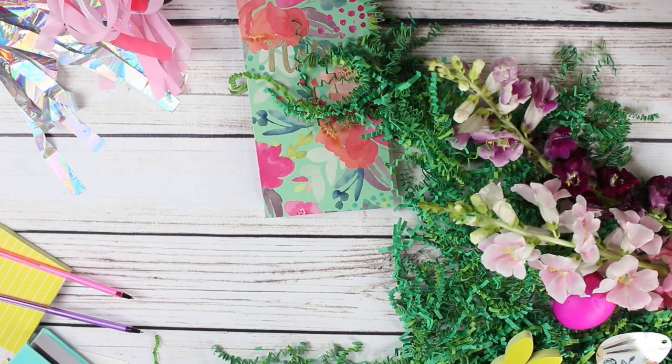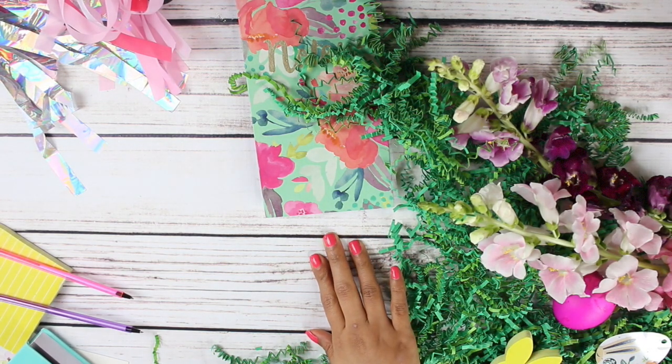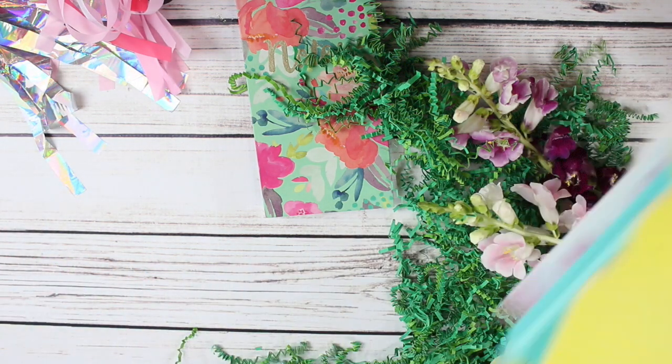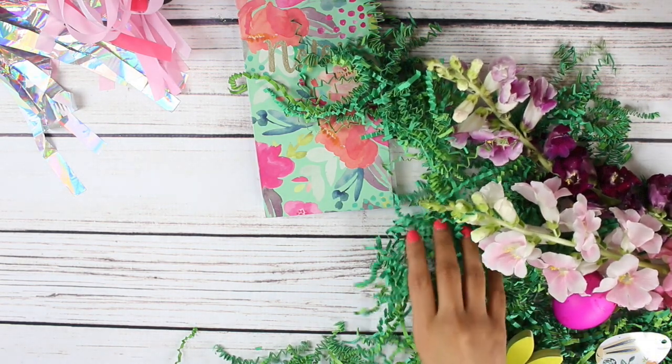Okay, so I know I said I was gonna clean this up, but since I already have everything out, I have this little set going on, let's go ahead and put Max's Easter basket together. Yay! I'm so excited about his little Easter basket. So I'm gonna move some stuff out of the way. I'm gonna go ahead and reuse the green grass.